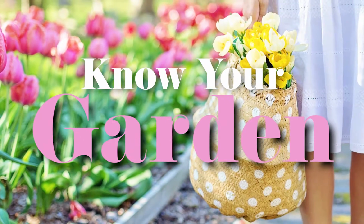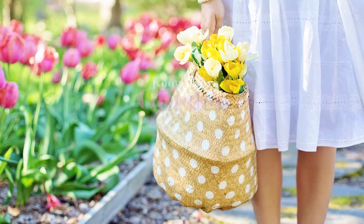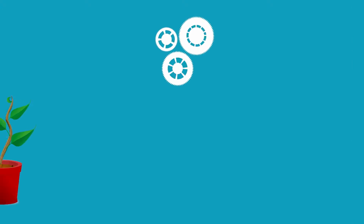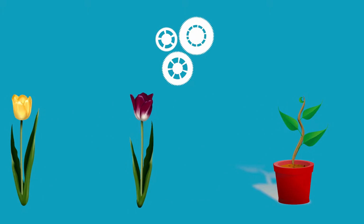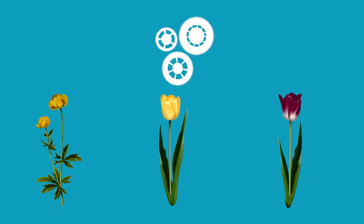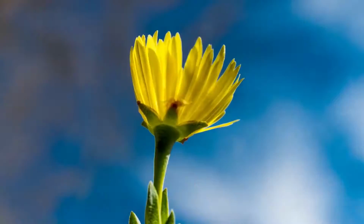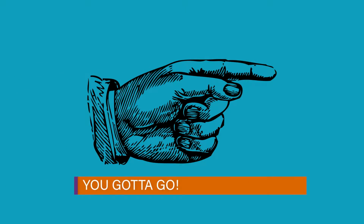Know your garden. Finally, before throwing away money for new plants, think about what plants have done well in the past for you. Think of your plants as employees. Are they providing shade? Is the plant a surrounding plant meant to create a border? Or is the plant supposed to just sit there and look pretty? Whatever the plant is supposed to do, is it doing it? If not, tell the plant you're fired and get rid of it.